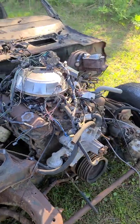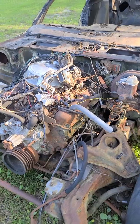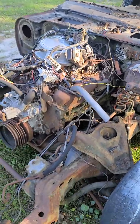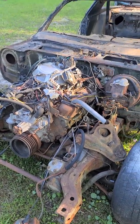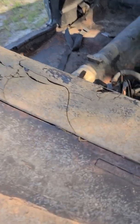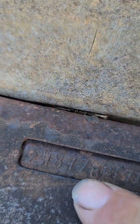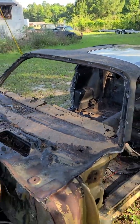This is a Mopar, Chrysler Dodge Plymouth 360 engine with an automatic transmission behind it that somebody had started to place in this car for who knows what reason. I can't think of any reason why they would do that, but that's just me. The car is a little bit of a rust bucket, but right here, W87Z, that Z right there, means factory 400 car. Unfortunately, it was just an automatic.